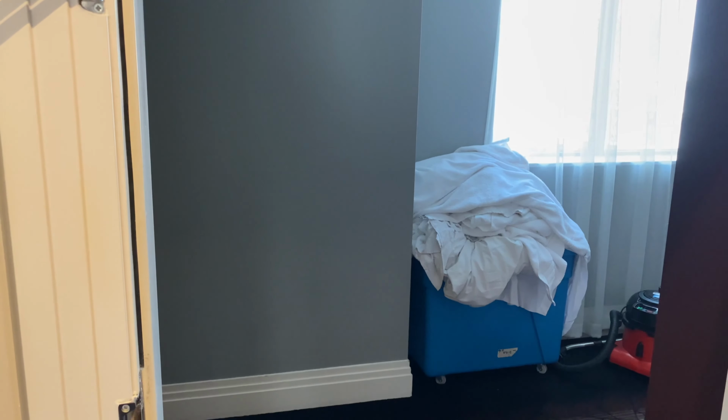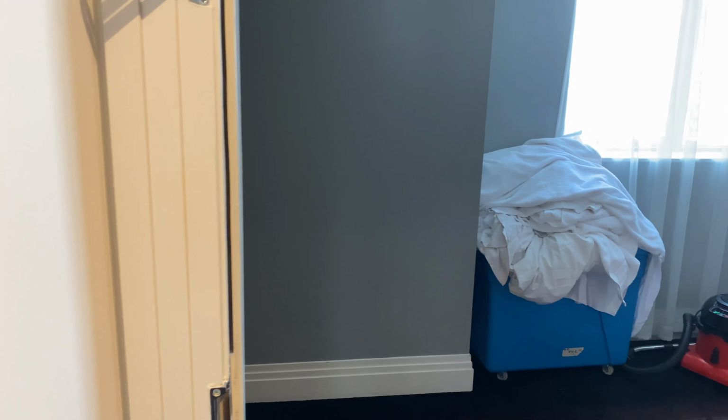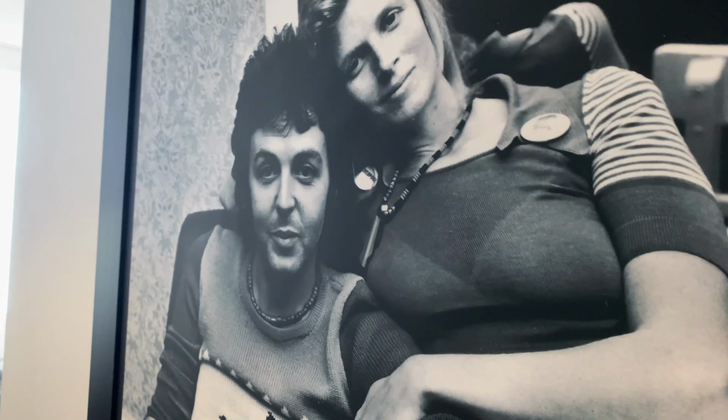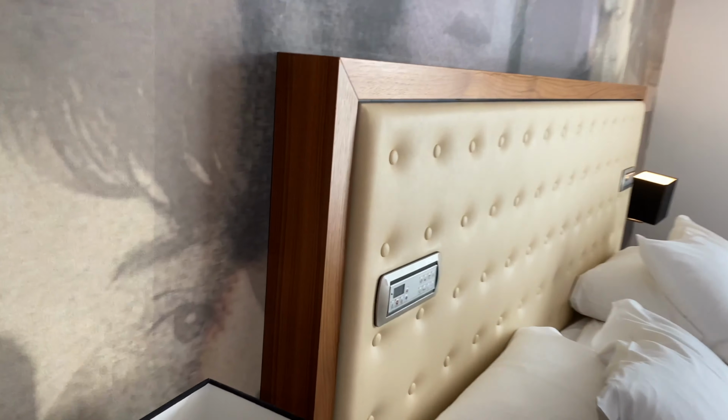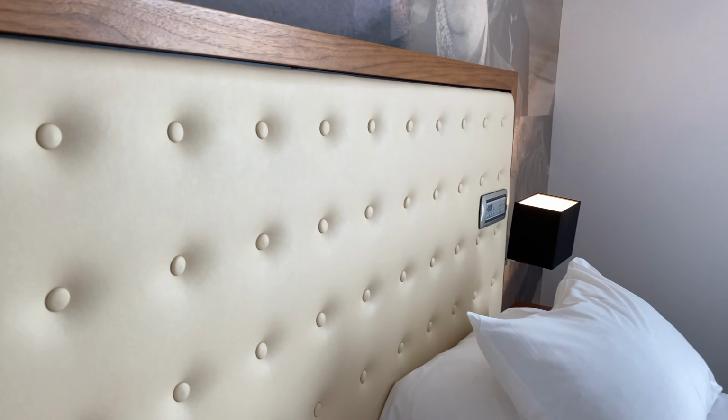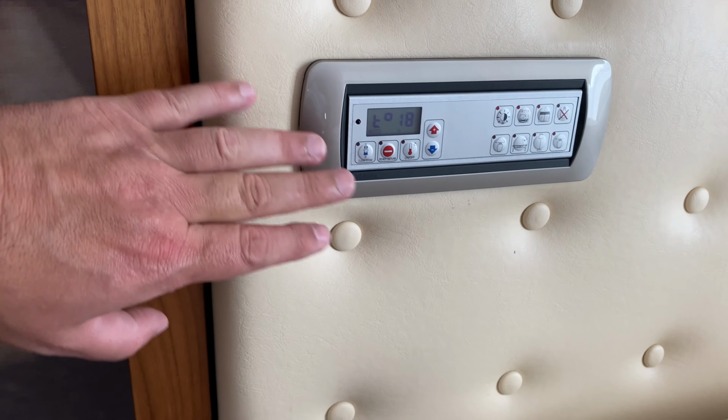Housekeeping are busy at it. So we've two doors and two control panels. So that's ball and lender. And in fact, we've got a lot more than two control panels because we've got our control panel here and another one on the other side of the bed, which is all very useful.